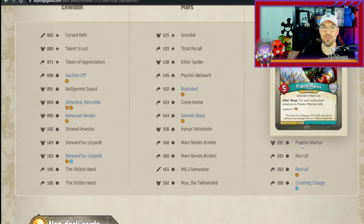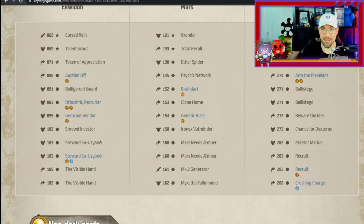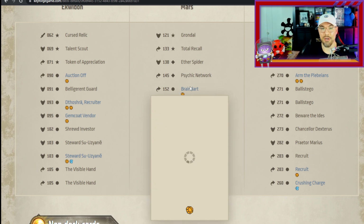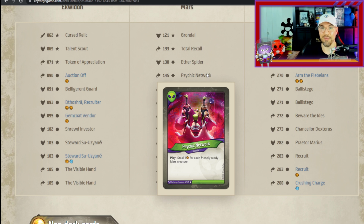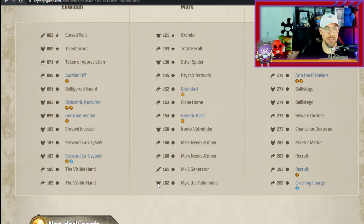You don't necessarily need to continuously take them off check. If you can outpace and buy yourself a turn to go ahead, it can be all the difference in the game. That being said, though, for Ember control we have Praetor Marius, but it requires a setup, obviously. And then there's Mix the Tall-Minded. Double Mars needs Ember. Brain Dart is providing a little bit, and then there's Psychic Network, which is really good. If I can set up some tokens and then play this out, that is a big steal.